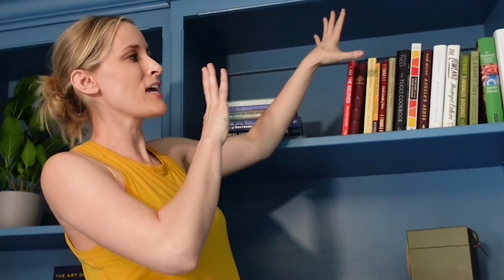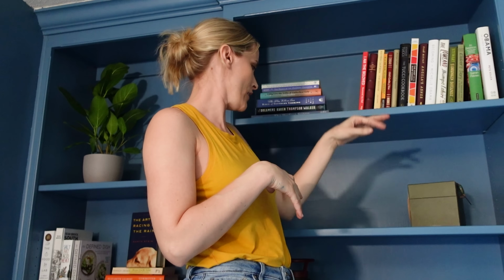If you want to have a beautiful, comfortably lived-in home, you don't have to have everything perfect. Not everything has to be a perfect display shelf. You can have books that are just kind of tossed on in there. But it is important to have things that you truly love and care about, especially if you have shelves like this where the high shelves are not things you're often touching.